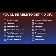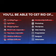You can literally get rid of your landing page software, you can get rid of your split testing software, you can get rid of your shopping cart, you can get rid of your email autoresponders, your text message autoresponders, you can get rid of your automated webinar software, you can get rid of your affiliate software, your membership site software, you can get rid of Photoshop, you can delete WordPress, you can cancel all your website hosting, you can fire your programmers, your designers, your webmasters, and a whole bunch more.